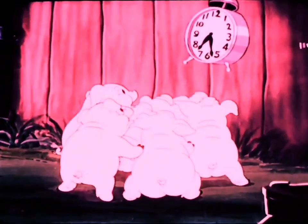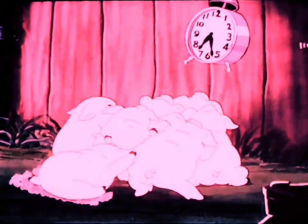Here is a group of cute little piggies playing in the well. What are they up to? They seem fascinated by that clock. Oh well.